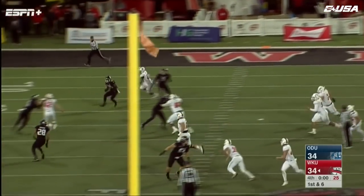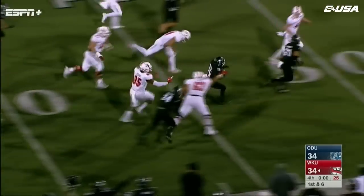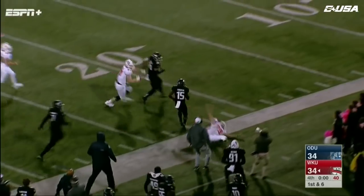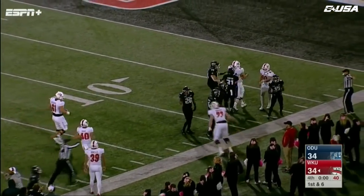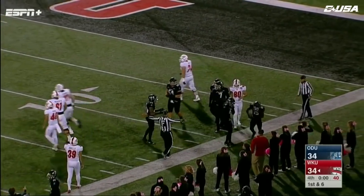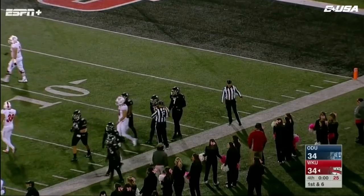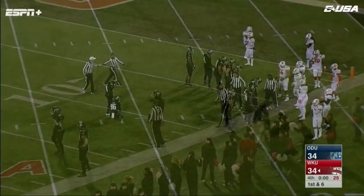This is Harper. Harper at the 25. Harper with some room here. Harper in midfield. Are you kidding me? At the 30. Can he stay on his feet? Harper at the 15 and is out of bounds, and a flag is down at the 20. Are we going to have a third untimed down? Or is that a hold? Wow, what a return by Harper.